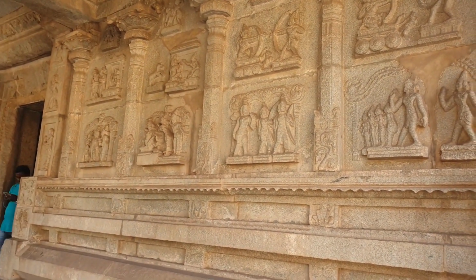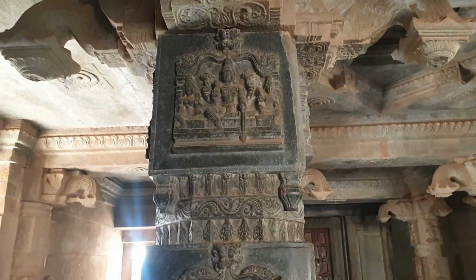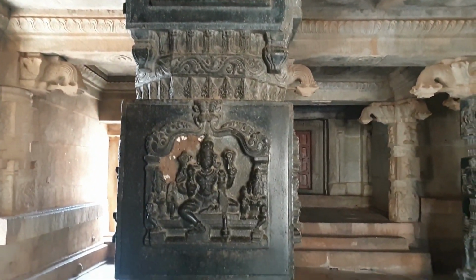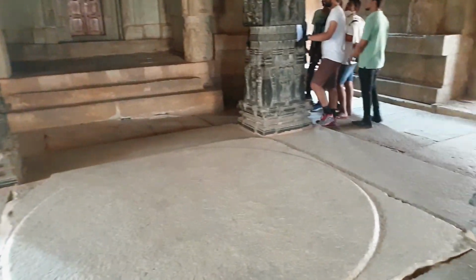In the top panel, they talked about the Vanarasena. You can see Kishkindha. There are more intricate carvings on this black stone. Yes, Kadapa black stone. Better we stand in the center, so I take one nice picture of you.